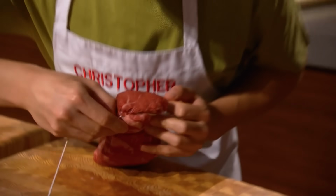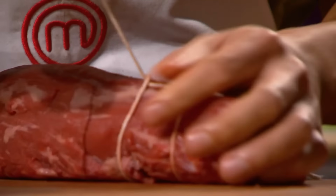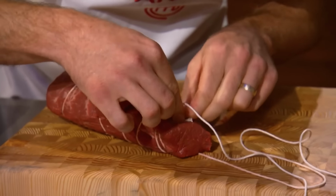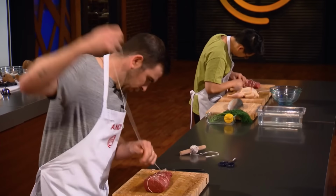You know, trussing is a tricky technique. If you cinch those knots too tight, it really makes that roast not pleasant to the eyesight. If you have it too loose, it doesn't do the job it's supposed to, keep everything nicely in shape. Andy's on the final step of trussing his roast. He's taking a long length of string. Now he'll loop every single stitch so the front matches the back. A final knot. And he's moving on to the chicken.